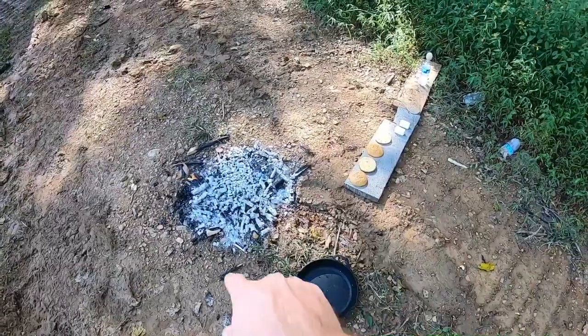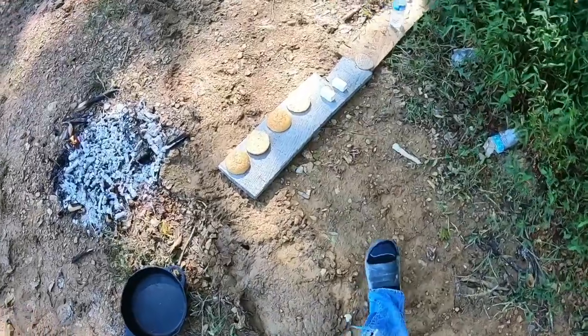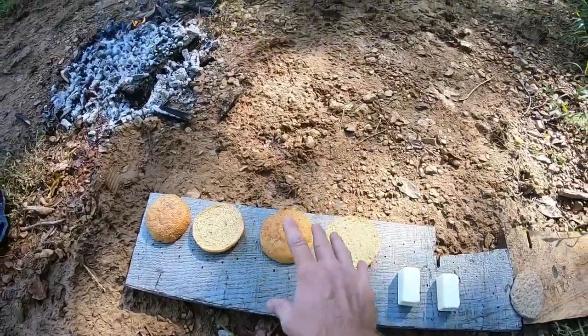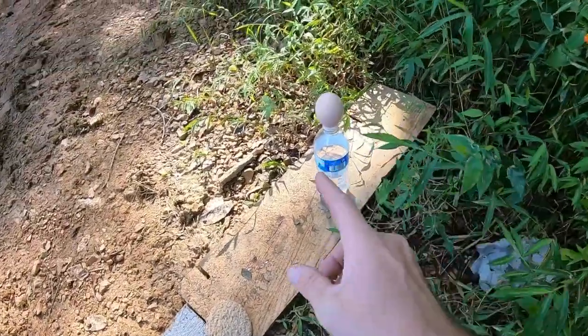Let me show you the setup real quick. I got some coals cooling off. We're gonna set the cast iron skillet on top of there. We've got some buns, we've got some butter, we got a piece of sausage, and we've got one egg.